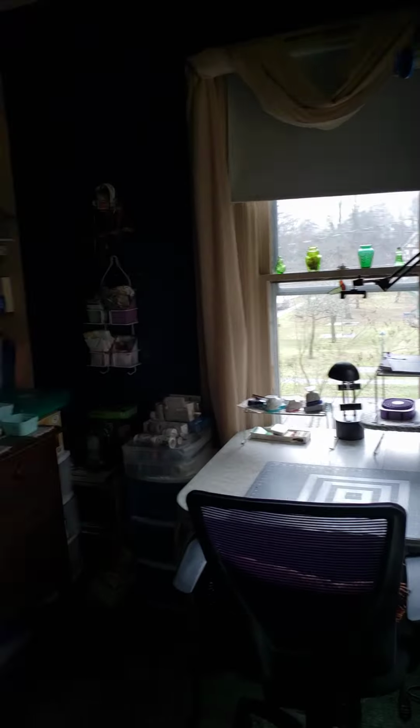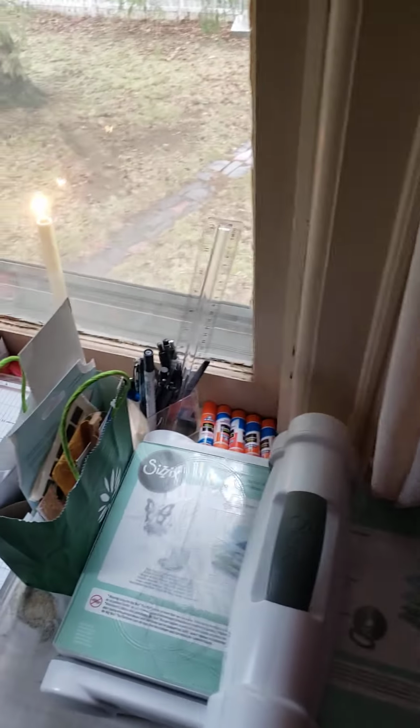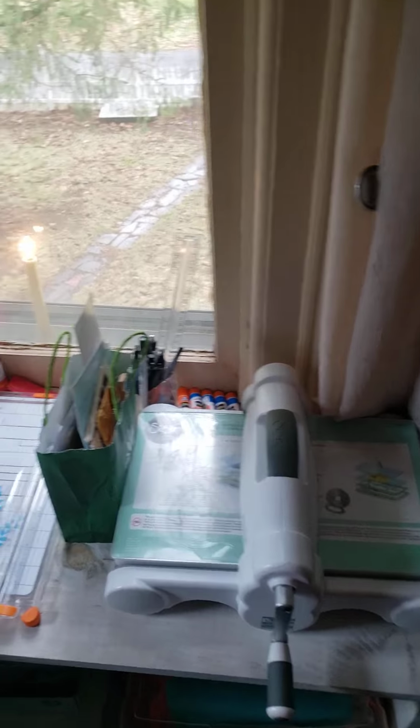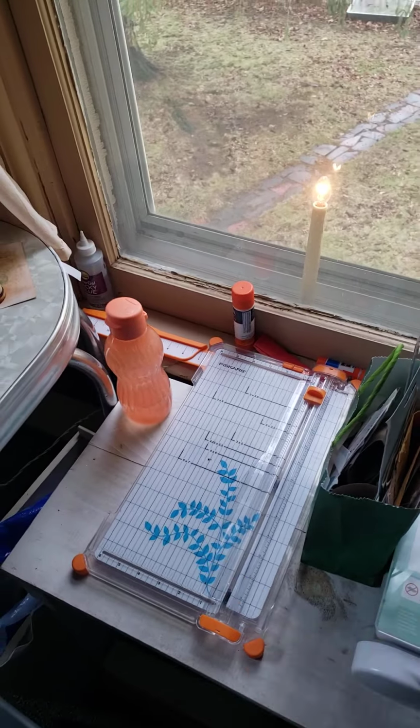So as we come in, I have these beautiful windows. To my side of my desk, poor Mickey's poking his face out there. That's just a bag of bags. There's my Big Shot. This is my recycling bag, my cutter, my water bottle. And I'll show you that's the view to my outside. That's my backyard. We're actually on a corner lot, so the driveway goes out to the street.